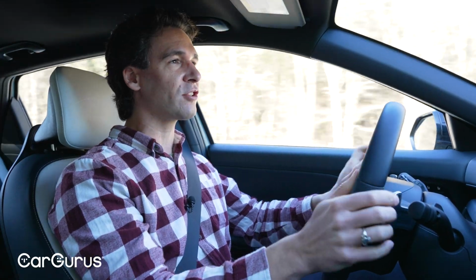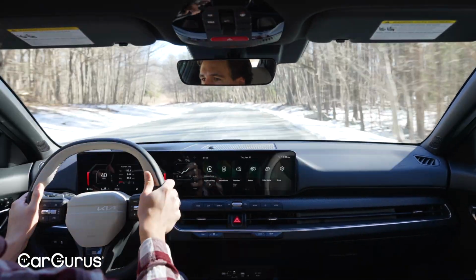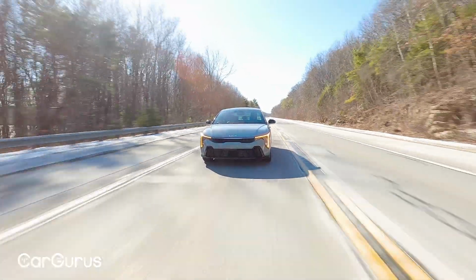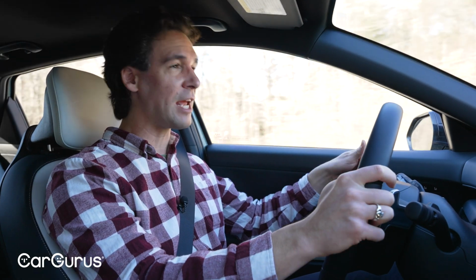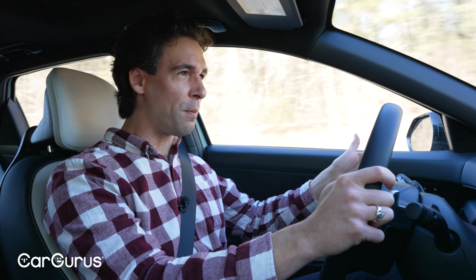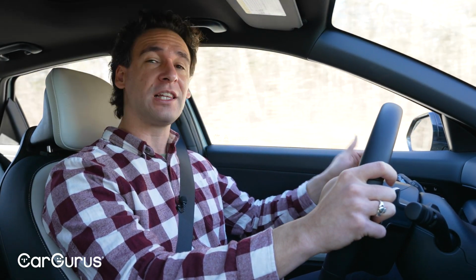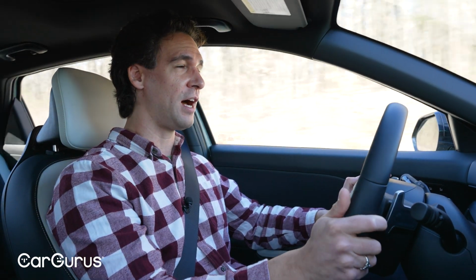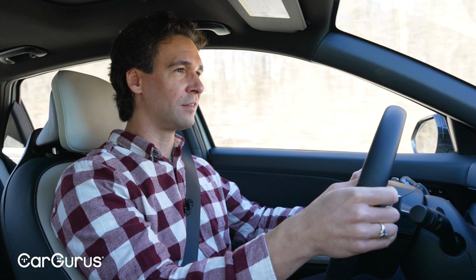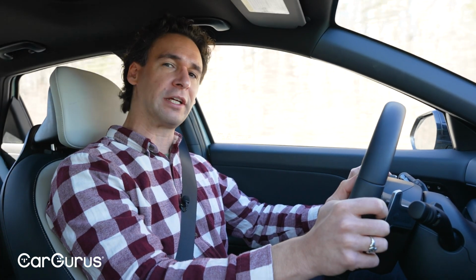But on this GT Line trim, we've got an acoustic laminated windshield and also insulated tires. These 18-inch tires also have insulation essentially between the sidewall and the inner ring of the tire. It's really just foam underneath the rubber tread. But all that really does, it just adds up to a slightly more quiet ride than you'll find on lesser K4s. And in this class, it's actually pretty good. I don't expect a super quiet ride, and this one's delivering it.